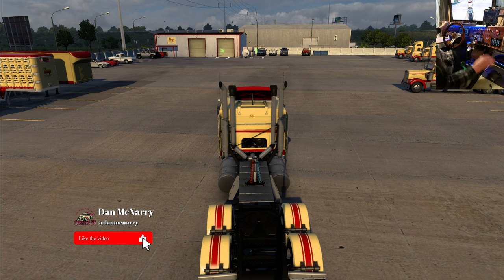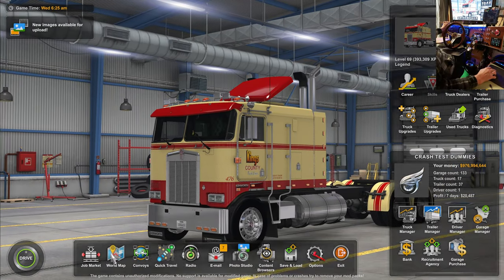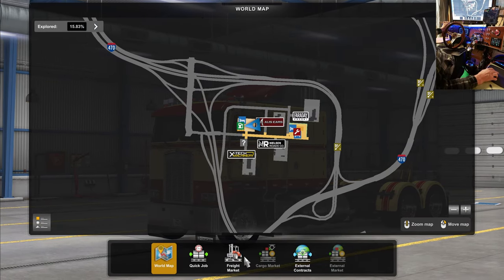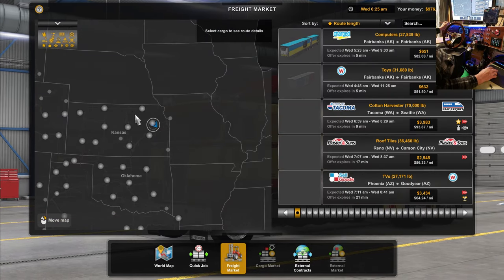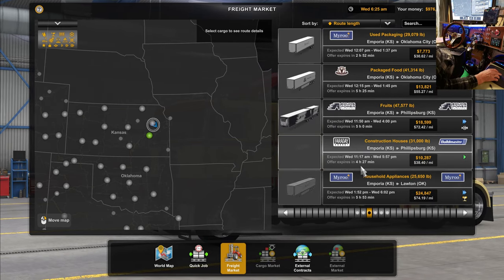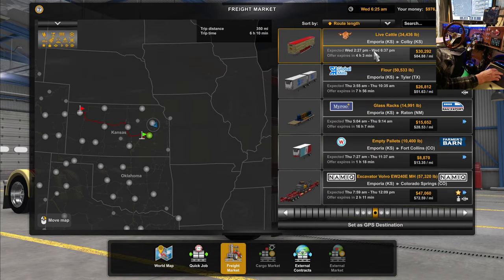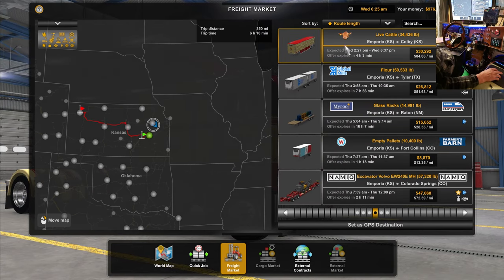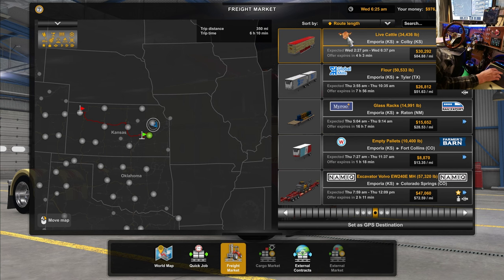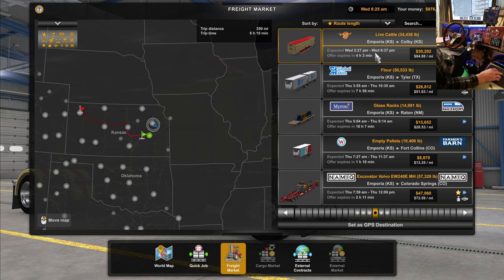And what's really cool is they're in the job market. So what we're going to do, I want to pull one of those cattle pots. That'd be kind of cool. So all of these trailers, if we go look for a job, oops, not world map, job market, freight market, in Emporia, there should have been a cattle job there. Let's see. Oh, there it is. Is that the right one? Yeah, that's the one I wanted. We got 4 hours to go get it. Emporia to Colby. So we can set that as our destination.